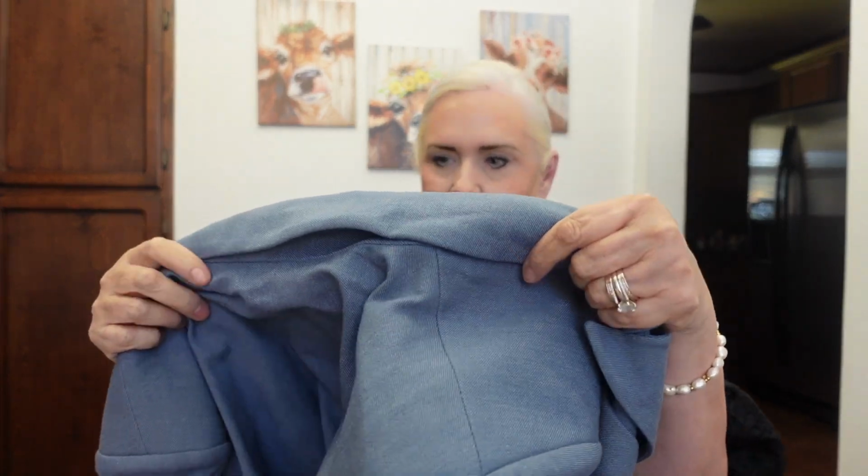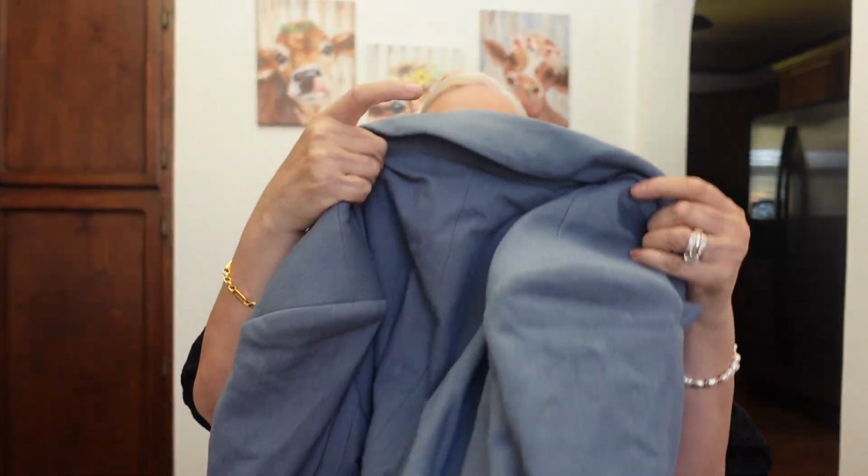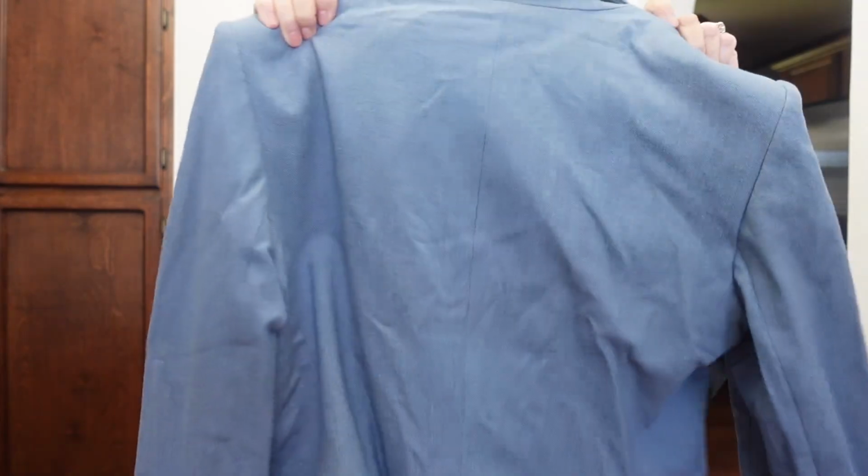Cute, and it's pretty, not thick like winter thick, but it is lined, so that's really nice. I mean, this is a really nice quality. I wonder what kind of material it is. Let's check it out. It is wool and cotton and a little bit of spandex. Interesting. I guess it gives it a little bit of a tug. Well, that's very nice, I like it.